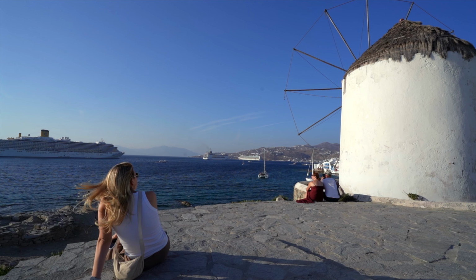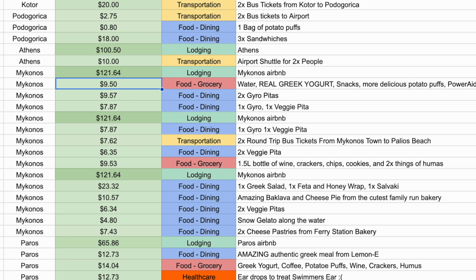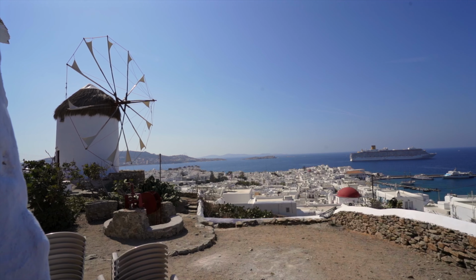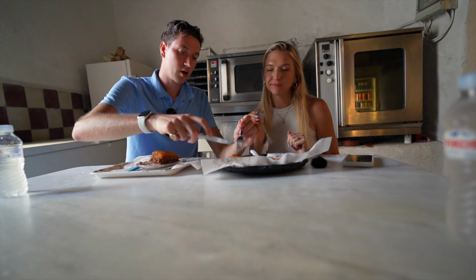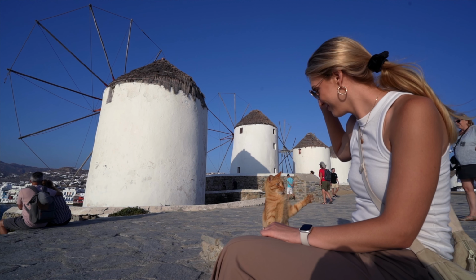We spent 3 nights in Mykonos in late September and kept a detailed list of our expenses. In total, we spent just north of $475, or roughly $237 per person. While we weren't going crazy at clubs or popping tags at Louis Vuitton, we were still able to eat out, drink wine, and have an awesome time on this budget. So use this as a reference for how much to spend on a similar trip.